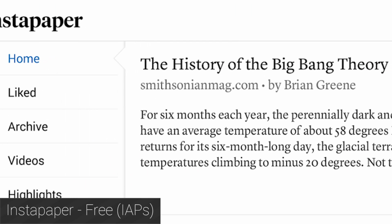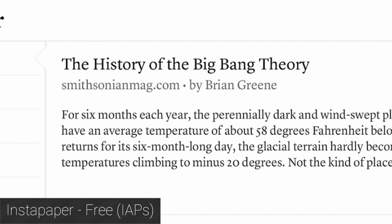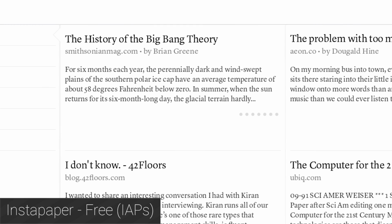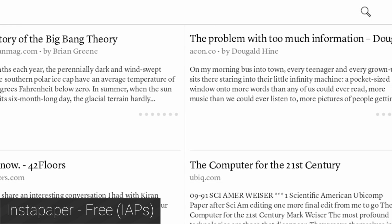Instapaper is a mixture between Evernote and Pocket. It lets you save web pages to your device for offline reading, but it does so in a text-only minimalist kind of way, so you can read things without being distracted. The app used to cost money, but it has now gone free with in-app purchases, so if you want to try it out, you can do it free of charge.